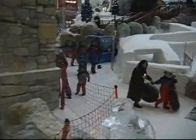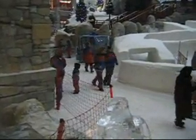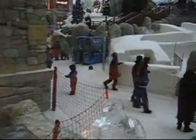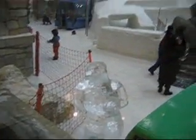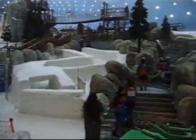Not a mall unless it has a ski hill. This is the children's toboggan area. There's several different toboggan things. And Michelle pans down just a little. You'll see a polar bear ice sculpture. Isn't that cute? All the kids have been hugging it.